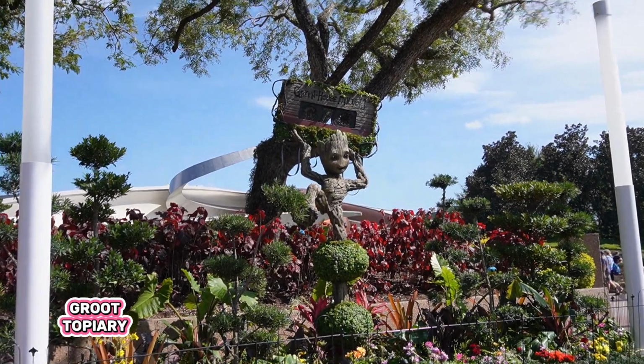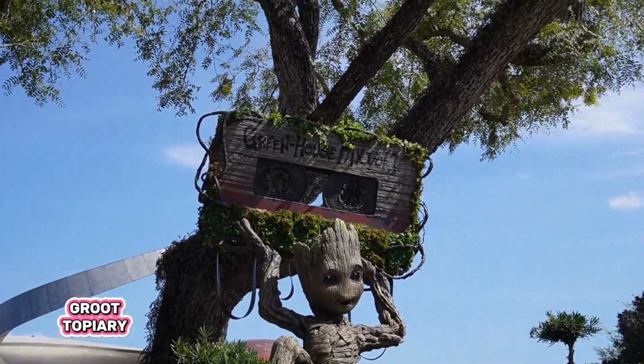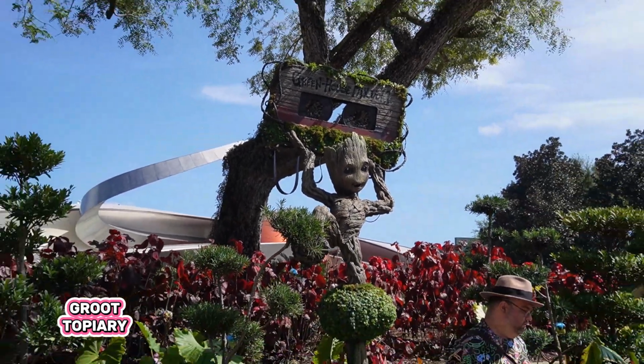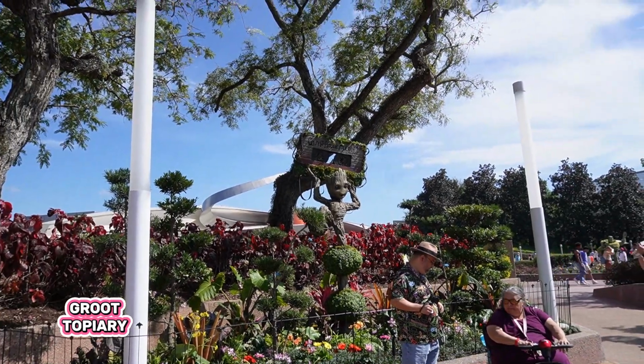Here's the new Groot Topiary. So the cassette on the top actually moves. I don't know if he plays any music, but look at him. He's kind of standing on one leg. So this is a new topiary this year. I think it's really cool.